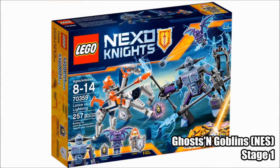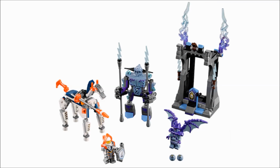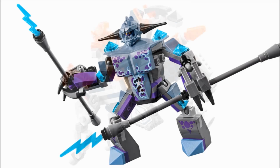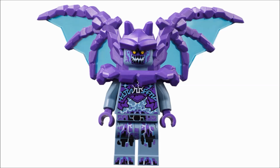13th is Lance vs. Lightning. This is a great store exclusive set that I hope is no more than $30. I'm amazed they fit that big brick built figure in here, which is so nice to get in a cheap set. I also like Lance's skeletal horse, but the best part is the gargoyle. What an incredible looking minifigure.